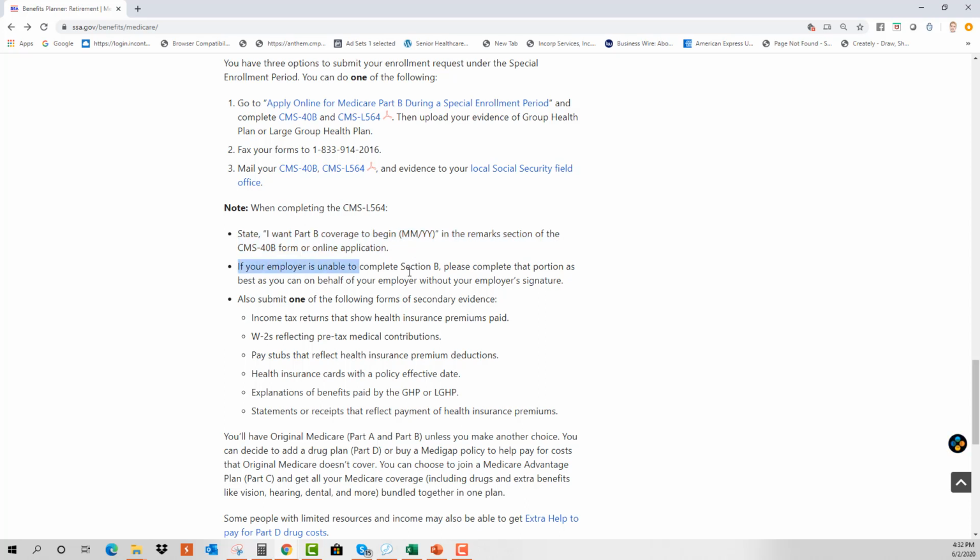Here is something else that's really important. If the employer is unable to complete Section B of the L564 form, then you want to have the beneficiary complete that portion as best as they can on behalf of the employer, but tell them not to sign in the employer's signature section of the form.